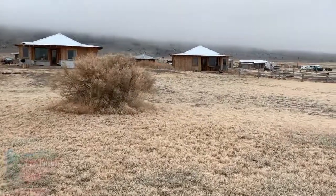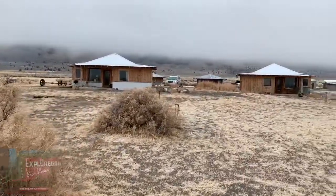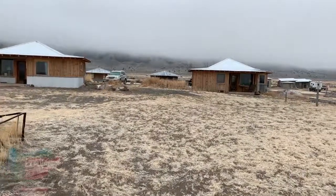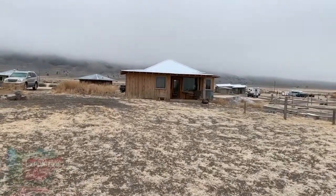How many cottages, how many cabins do you have for rent? So we have 10 little one-bedroom cabins. Most of them have 2 beds in them, and they all have kitchens and bathrooms and showers, except for 2. 2 of them don't have showers. And so these are all just 2x6 construction.